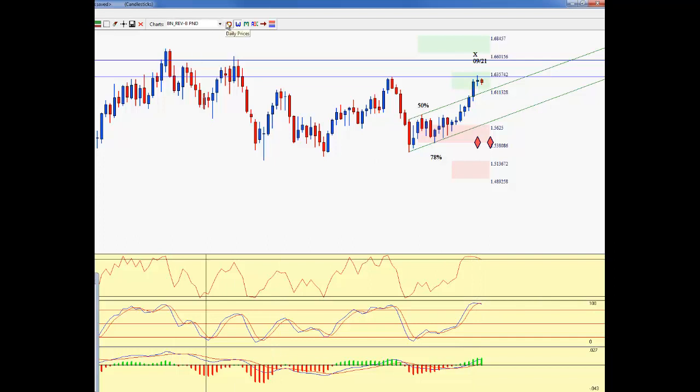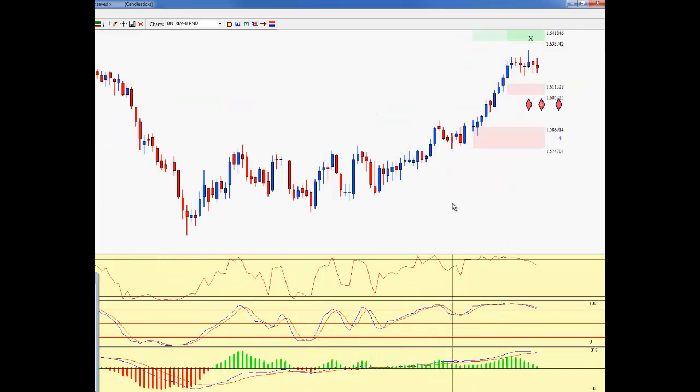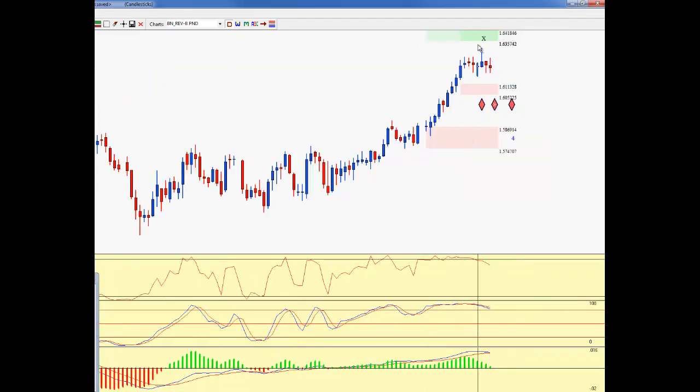Now, going to the daily chart, the time frame that I will use to actually time my entry and so forth, here a swing or cycle top is due, just like it was on the weekly. The daily also has it for the same time period.